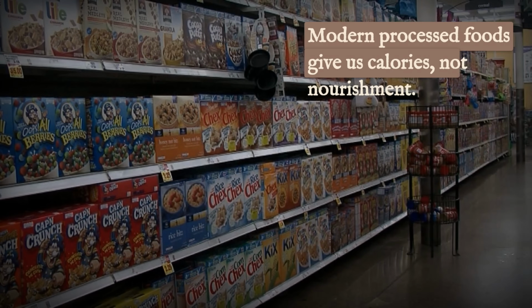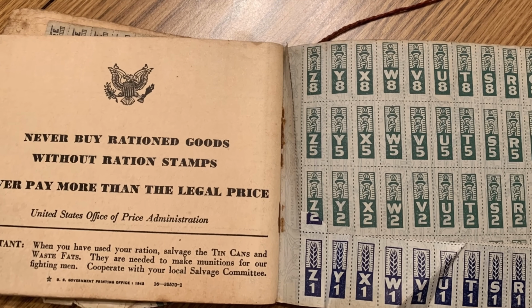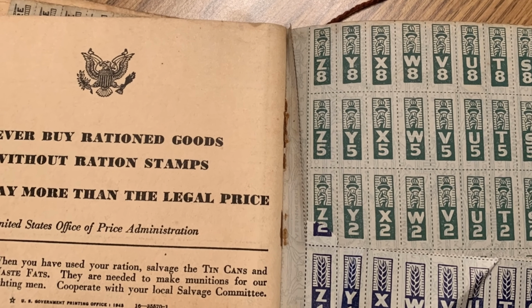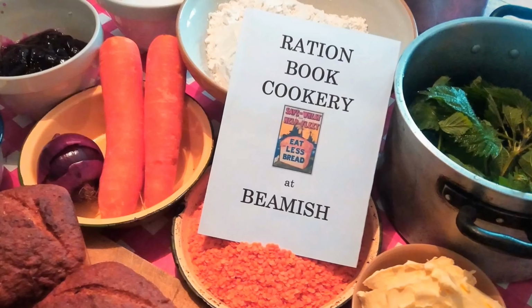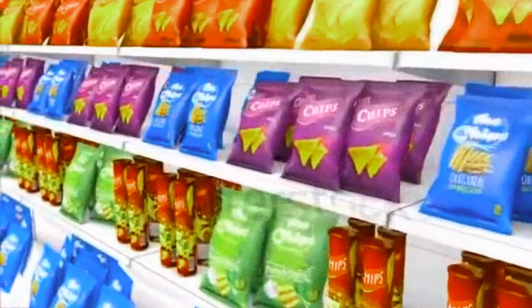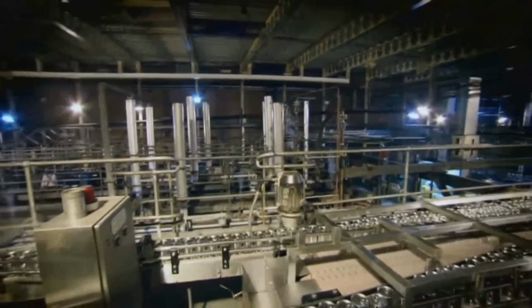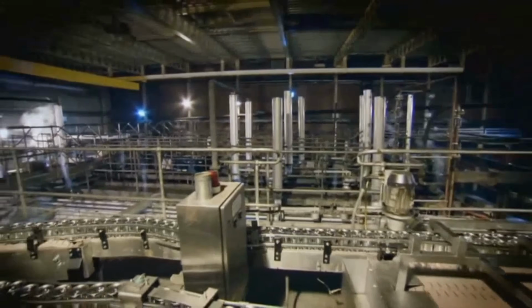Modern processed foods often provide calories without nutrition, filling stomachs while starving cells. The poverty food of previous generations might have been humble, but it was real food, made from recognizable ingredients. We replaced it with convenient emptiness and called it progress.